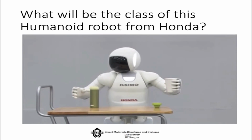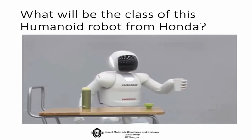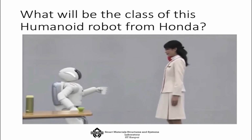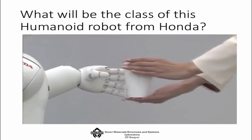So now that it has filled the glass, it is doing a social duty. So it has given this water or the drinks to a person. So based on these interactions, you have to tell me in which class you will be keeping this Asimo robot. Would you like to give it rights just like Homo sapiens, transhumanism, or would you like to treat it like an animal?